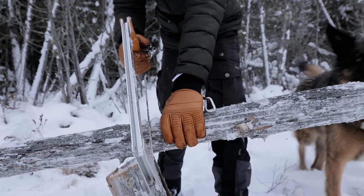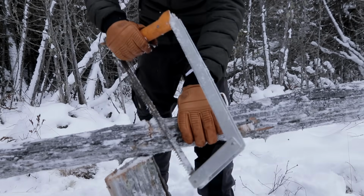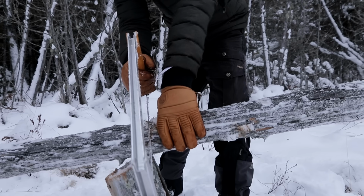And cutting on an angle, for some reason a lot of people like to cut on an angle like that. You're doubling your work, right? Just cut as straight as possible. And that's more when somebody's cutting down a tree, I guess.